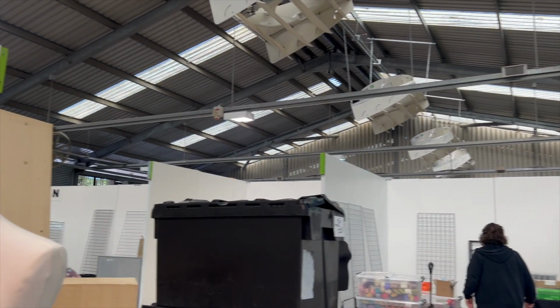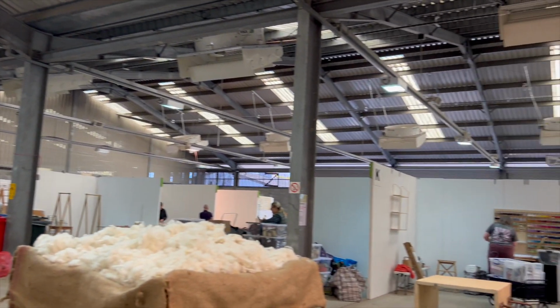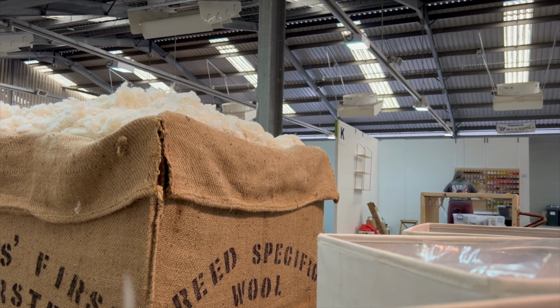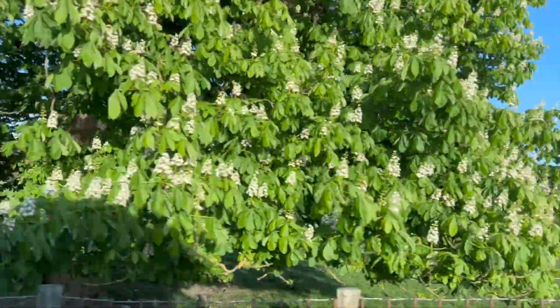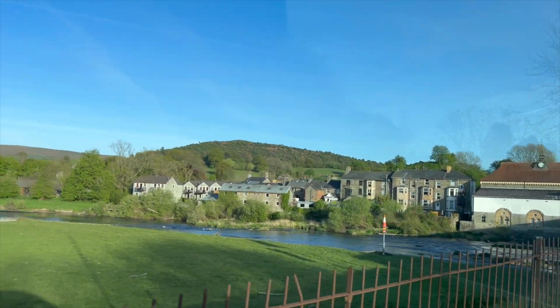And then, just like that, it was time to pack up. You can see I did not get many clips. So once we packed up, I hung out with the bale of fibre whilst Johnny got the van. And then it was time to head home. Back over the bridge. It's a lovely part of the world.